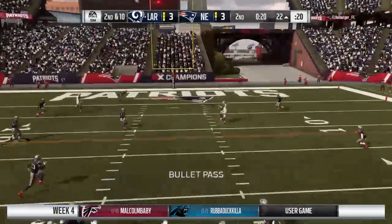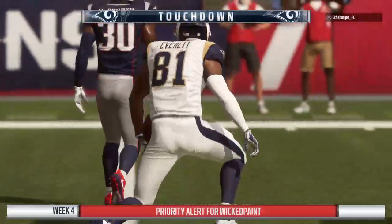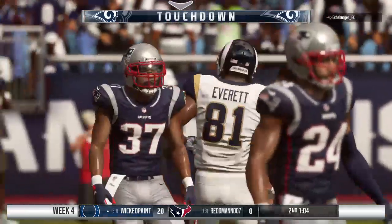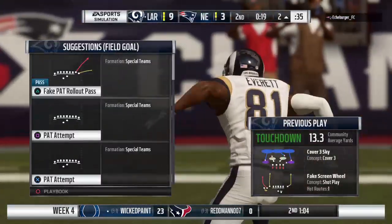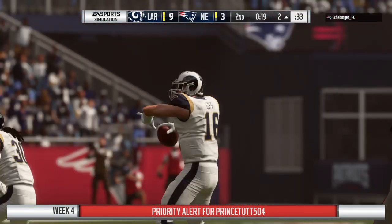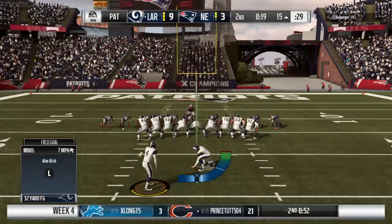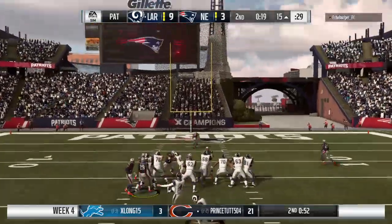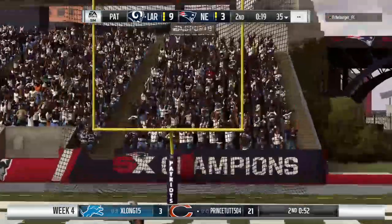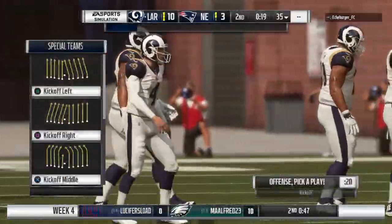Goff now to throw. His throw caught at about the 5. And he'll get into the end zone. Touchdown, Rams. Gerald Everett as the first half is winding down. And the Rams are in for 6. Zerline good with a PAT. And the lead is now 10-3.